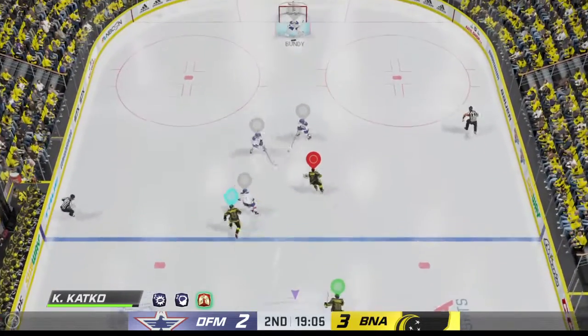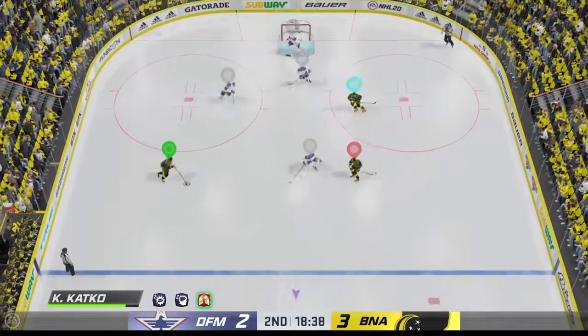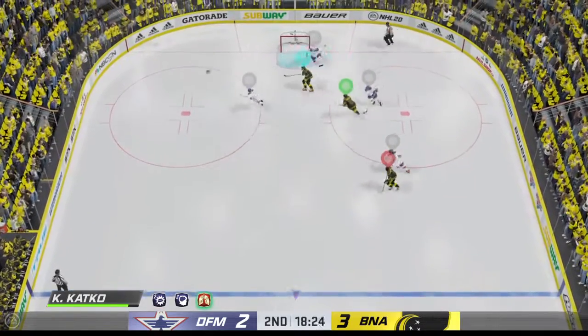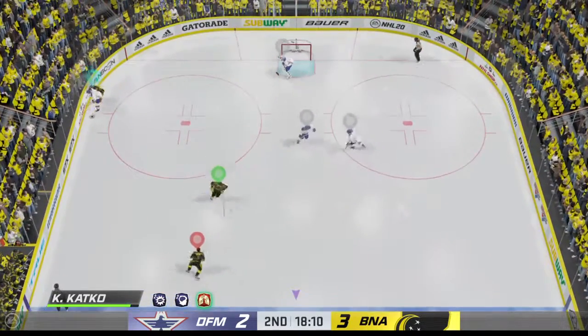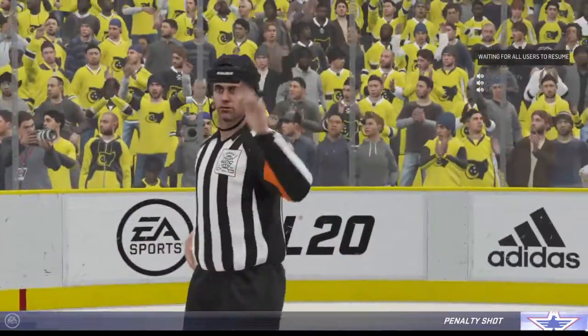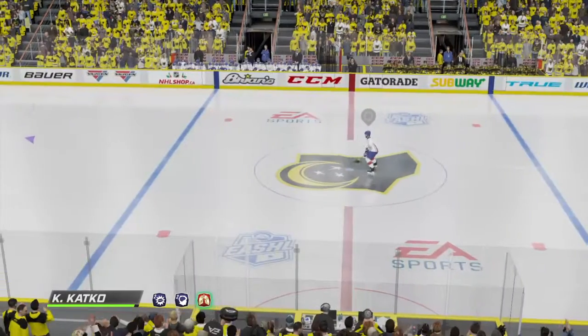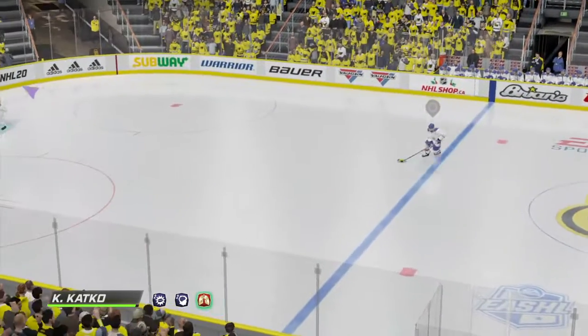Bacon Country's puck possession was pretty dismal in that first period. They'd have the puck, and then they were like a turnover machine. They're lucky it's close. And there's the save. And there it is, penalty shot to call. A little bit of frustration there. He's out of position, and he gets called for slashing.